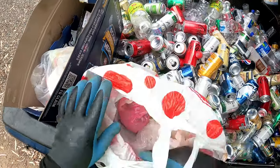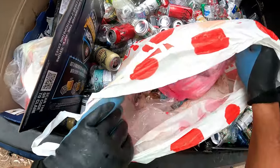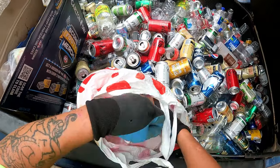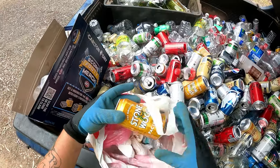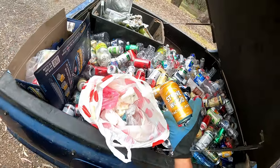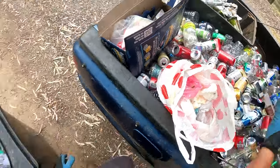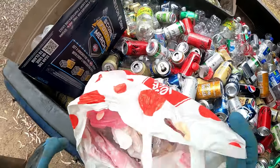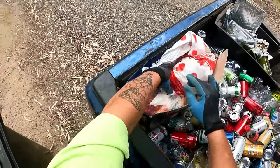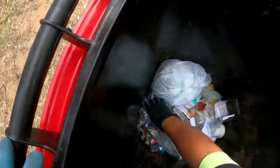There's one. Had to open it up to find out. There's another one in there. Stone and wood. Pacific, I think it says Pacific. The reading's not the best, but it doesn't matter whether you can read or not, as long as you get the 10 cent, mate. That's it.